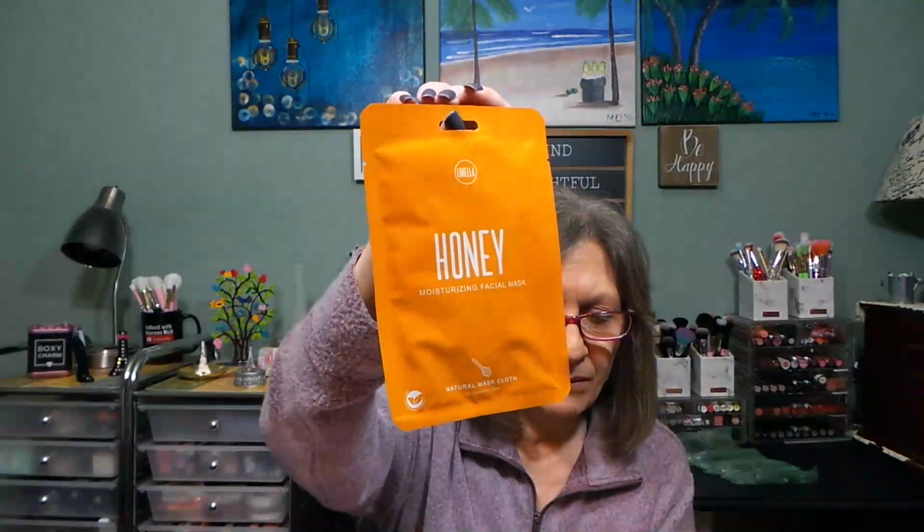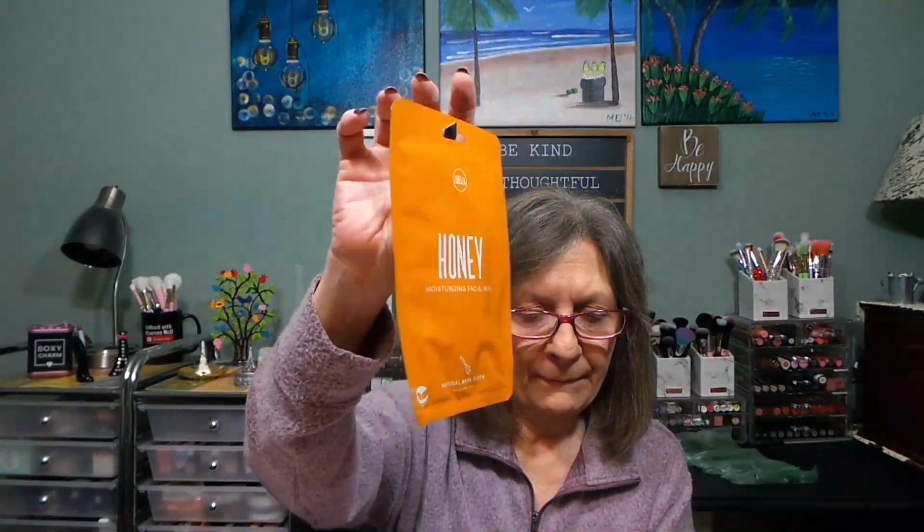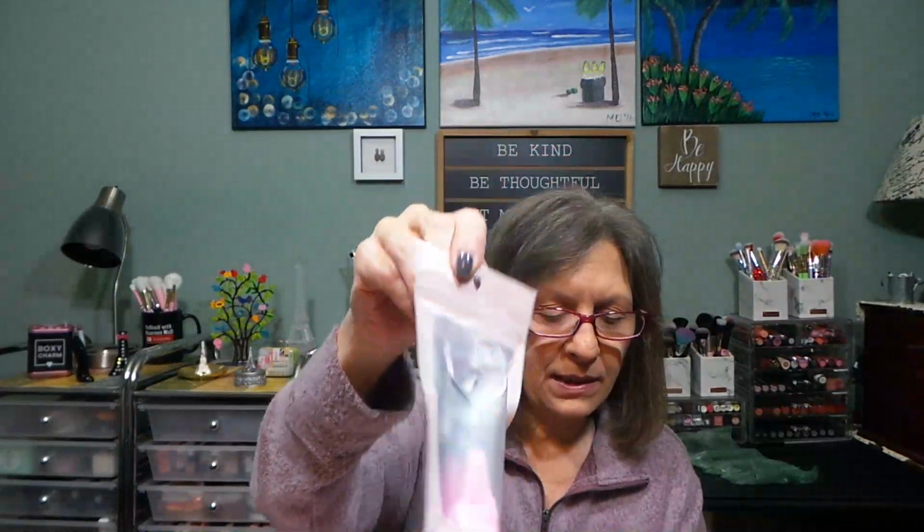I like that we're getting masks. So this is a honey moisturizing facial mask. Honey face mask, $3. That's about the value of things like that. Here, and I'll open this. This is an eyelash curl and lift tool, $6.